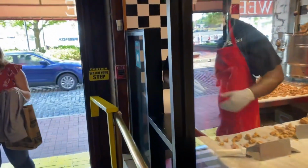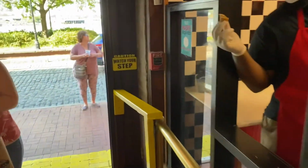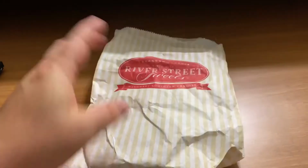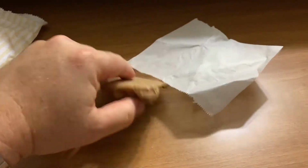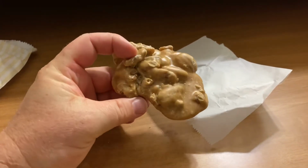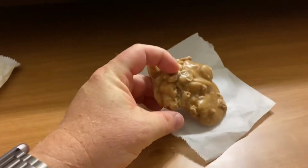Yes, it's touristy. Yes, stuff is overpriced, but while you're here, get yourself a sample and then buy some pralines. You can take these with you. They're expensive. It's $4 or $5 for just one of these pralines, but it's worth it. Go here, enjoy it, and make sure to brush your teeth afterwards because these are about the sugariest, sweetest candy you're ever going to find.